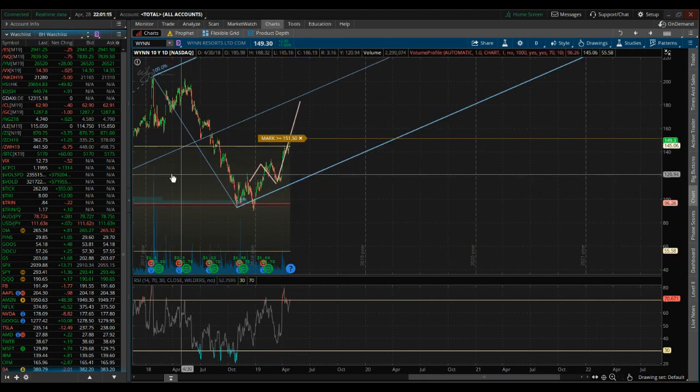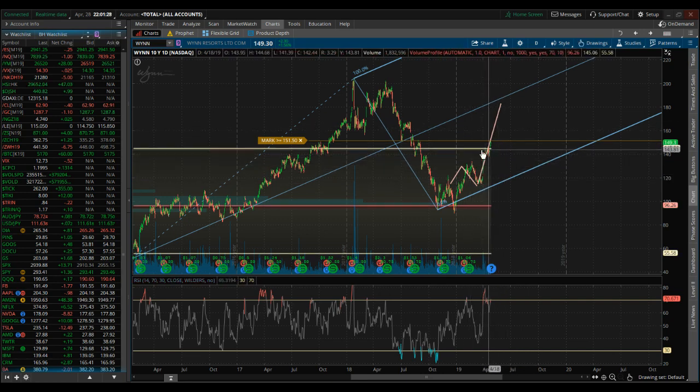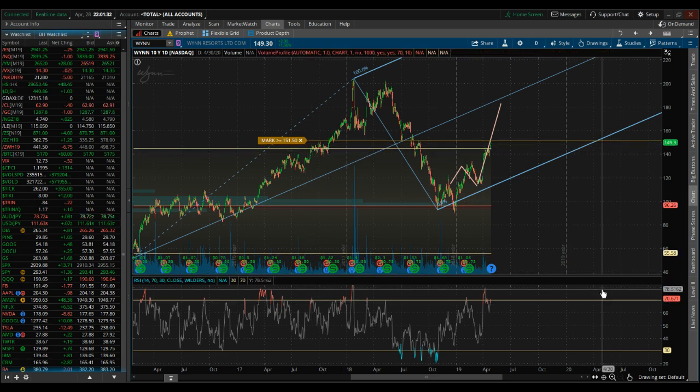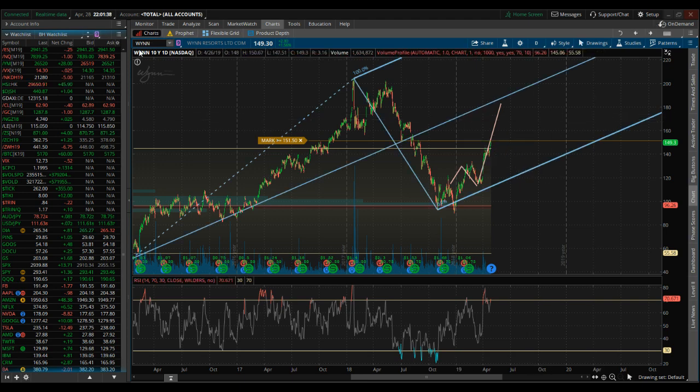So in general, the pitchfork was from this low here to this major high and low, and we looked to see how it handled the lower end of the pitchfork. We had a pivot right here, and that kind of moved up nicely to the upside. So I would still expect a little bit of consolidation because we're in kind of a major congestion zone here, and then an eventual break, to start filling some gaps. But yeah, nice bullish activity on that recently.